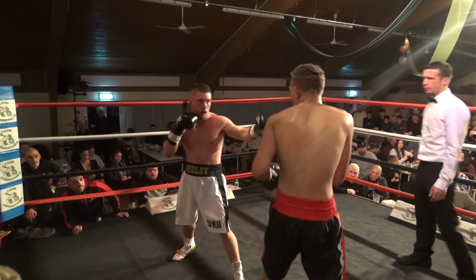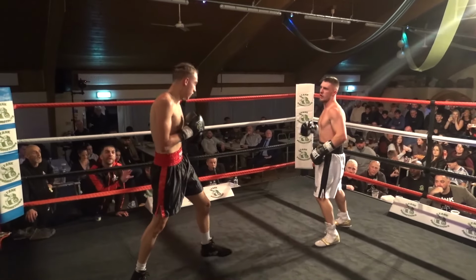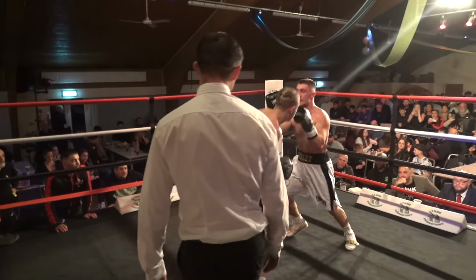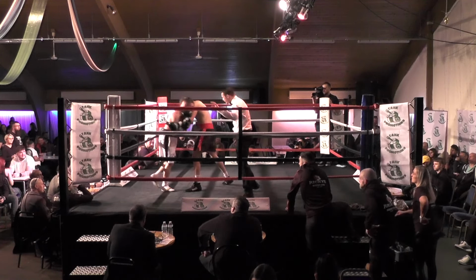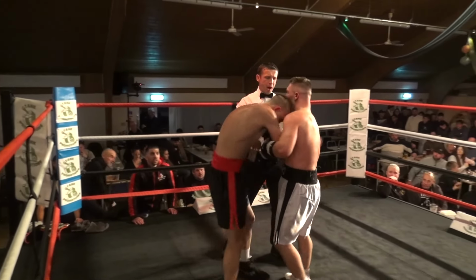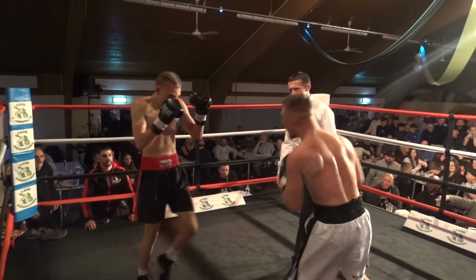Elias in the corner there calling Harry on. Cyrus looks for the left hook, just misses, ducks under the right hand of Harry. Looks for his own short right. Harry looked to create space for the uppercut, but couldn't land it. Referee gets between them. They go again.